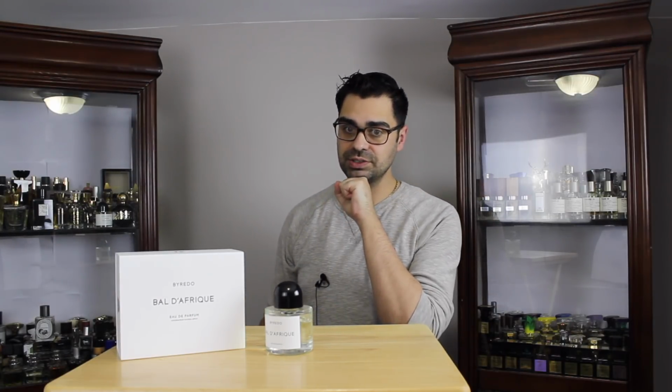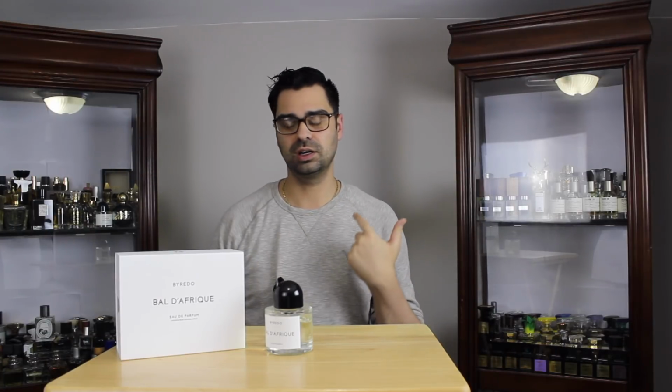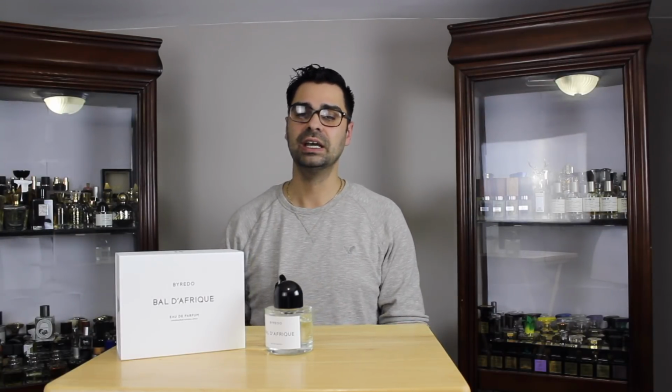Best time to wear this fragrance. This one is one of those that you can splash on at any time. It's one of those no-brainer reaches. So casual daytime, you can wear it at night, but mostly daytime work. It's going to be your workhorse for work, school, things like that. Daytime scent. I really like this one during the day.